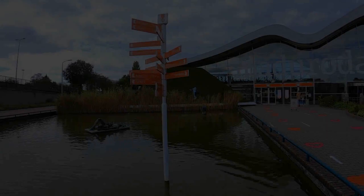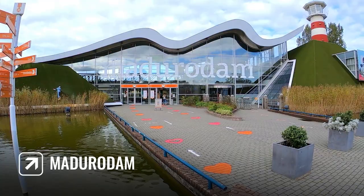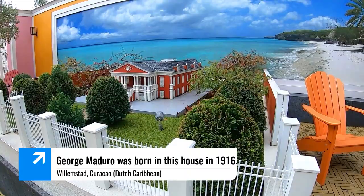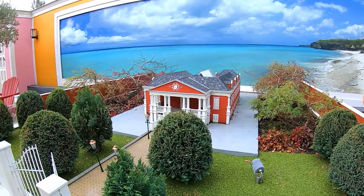After the brief tram ride, I arrived at Madurodam, which was opened by Princess Beatrix on July 2nd, 1952. The entrance fee I paid on this day was 19 euros and it had to be reserved in advance due to the recent situation.